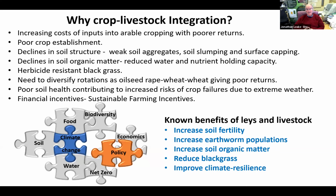Know the benefits of Leys and livestock. There's well-established evidence for increases in soil fertility, increases in earthworm populations, increases in soil organic matter, and also reductions in weeds and improvements in climate resilience. And I suppose when you look at this, the crop livestock integration and putting Leys into arable rotations is ticking a whole lot of different boxes, in this whole area of climate change, soil policy, economics, water management, net zero targets, biodiversity, and so on. So there's a sense in which it's fitting some of those bits of the jigsaw together, as it were.